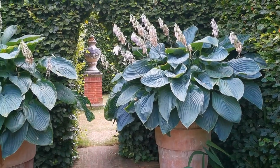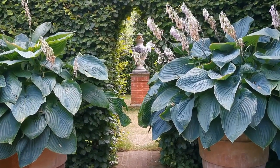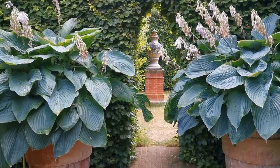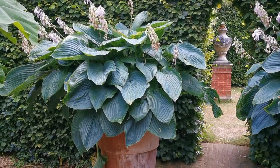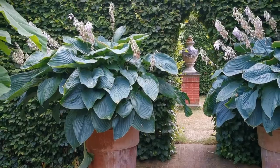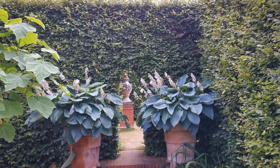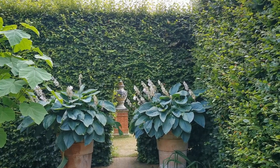Further giant pots of hostas with a beautiful urn on a plinth through a viewpoint in a 18-foot beech hedge if I just pan back. Fantastic.